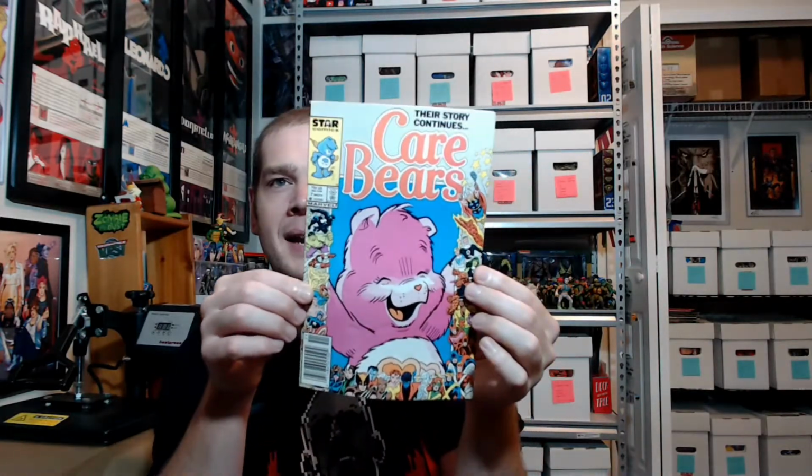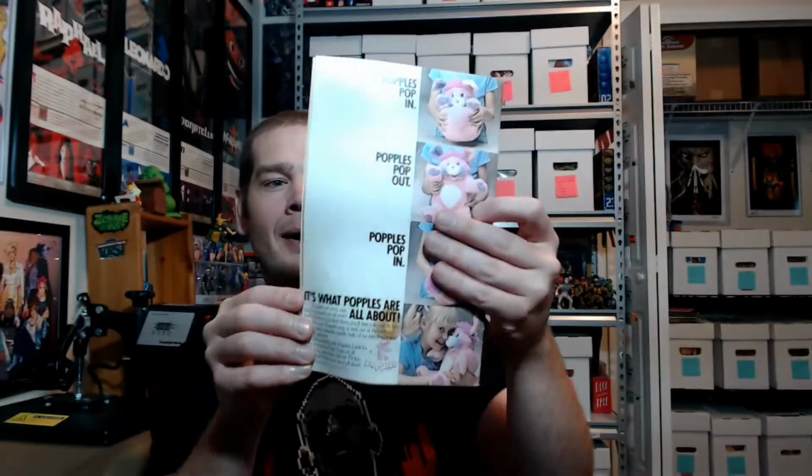It's just got this giant stain on the back of the book. So I thought I at least got a fine copy, maybe a little bit less. Then I just turned it around. I'm like, ow. Well, at least it presents well in the collection. So got a Care Bears #7. 25th anniversary on that one.